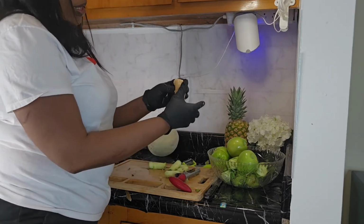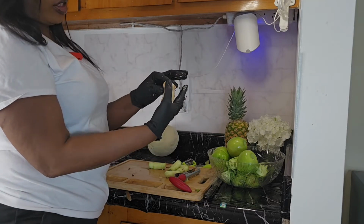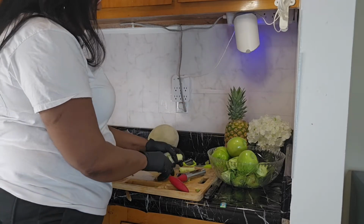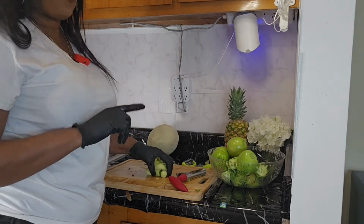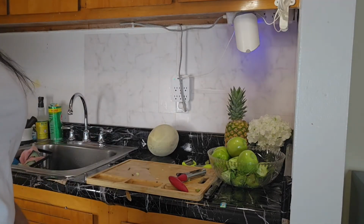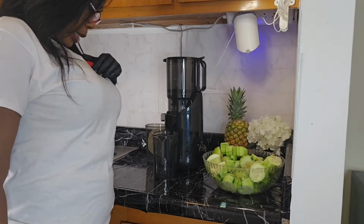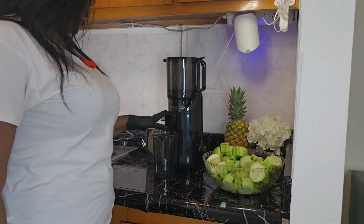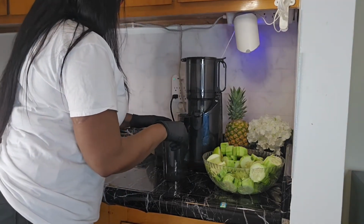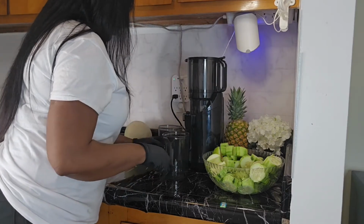And I would say this is like a little more than a thumb. So that's the amount of ginger I'm going to be using. And I'm also going to add one lime to it. So guys, yes, I am going to go ahead and start the juicing. I have already set up the juicer.